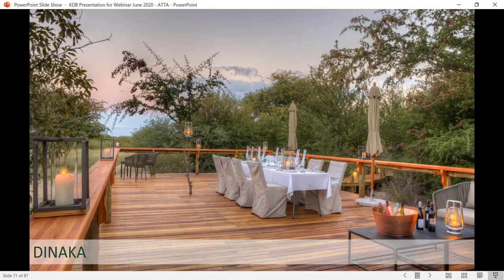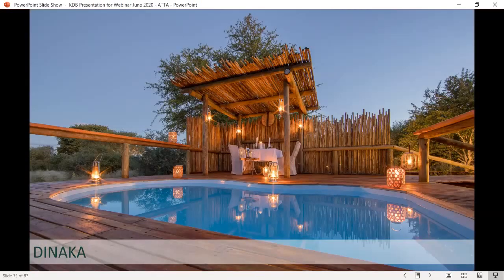And then in terms of the dining experience, we really like to mix it up at Dinaka. So each day we're offering something different for our guests. You can dine out under the stars. We also do private dinners for honeymoon couples or anniversaries, any kind of special occasion, just communicate that to us. Our staff on the ground literally love to make a song and dance about any kind of celebration. So help us make that happen for your guests.